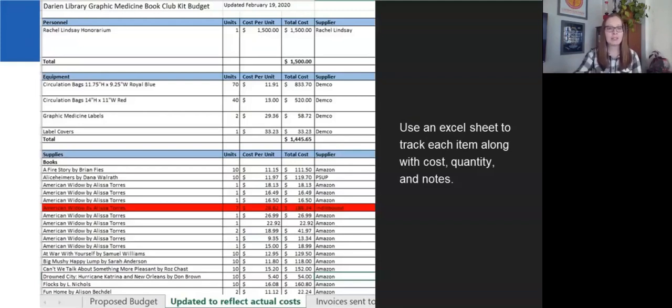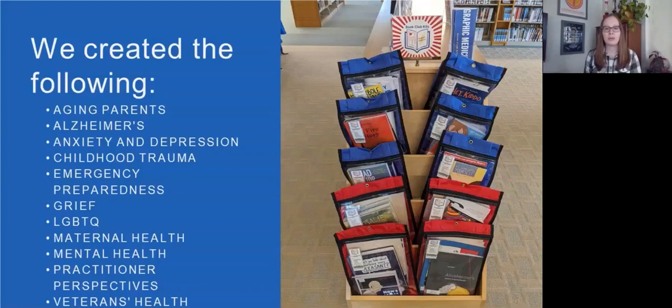Here's just a reminder of the ones that we created. If you have questions about which books are included in any of these, I'm happy to tell you what we did and why we made those decisions. I see you have a staff of 3. We have a staff of 4. And so I totally get that concern of the time management and just the ability to read everything. So happy to work with you on that.